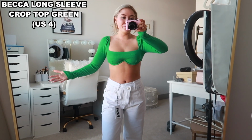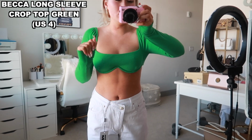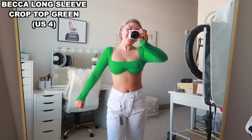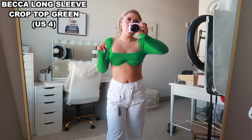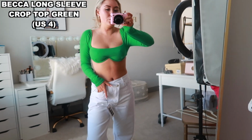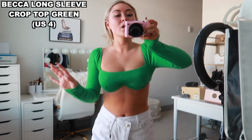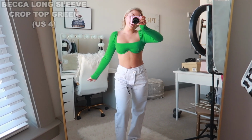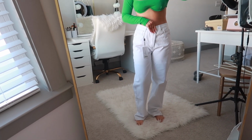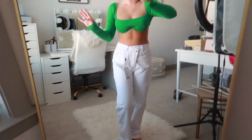I love it. Okay, last top. If you know, you know. This is my favorite top ever. It's the Becca long sleeve crop top. I've been waiting for this green to restock for months, and I'm so happy because it finally did. I have this long sleeve in black and brown, I want to say, and then I have the tank top version in white and red, and now this one. I have the short sleeve one too. I just have all the variations, and now the new high neck one. I'm obsessed. It's my favorite top ever. This would be such a cute little spring outfit. I know you're not supposed to wear white after Labor Day, and you can wear white after Easter, but I don't really care because I want to wear this now.